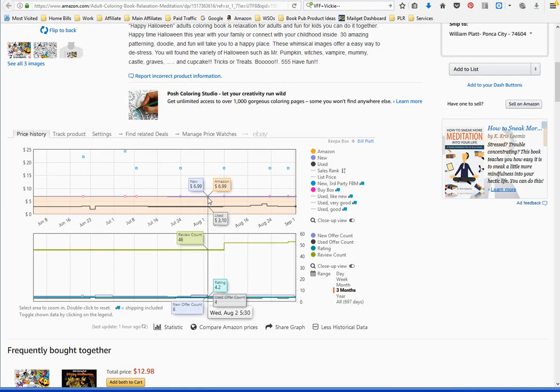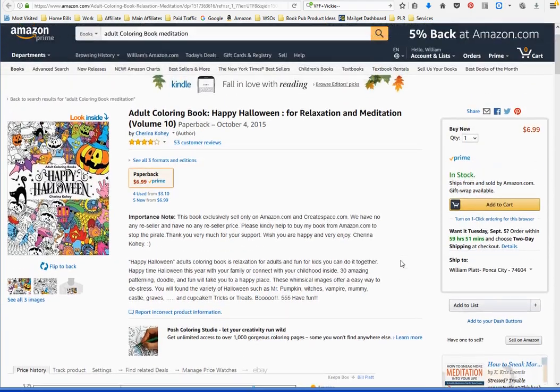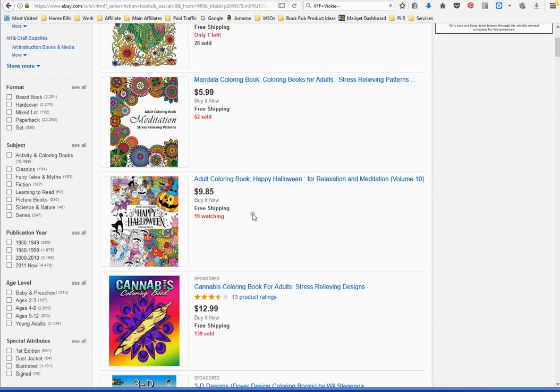The static price on this has been $6.99 for the last several months. Let's look at the last year. Back before that, it got down to $4.20, but it's pretty much steady at $6.99. So what we got here is this book that we can buy for $6.99 plus free shipping if you're a Prime member. And then the same thing over at eBay was $9.85. So this person here is making like a $2.89 profit, okay, by selling it here.